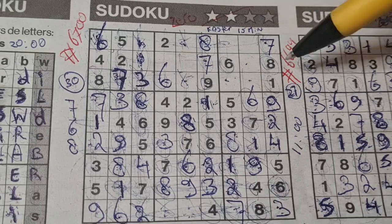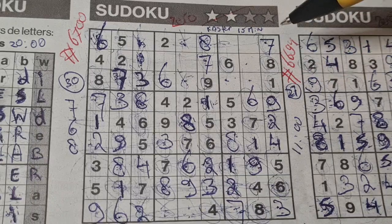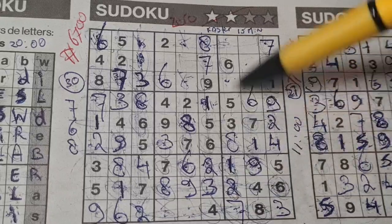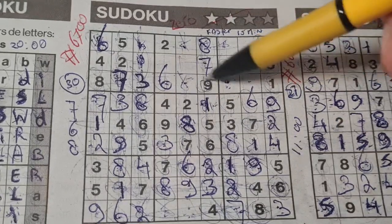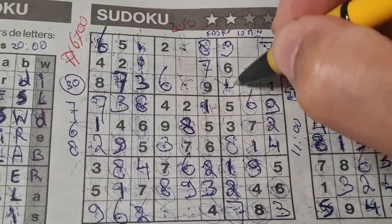Alright. 2 missing numbers in this column. 4 numbers. The 1, the 2, the 3, 4 is missing. The 5, the 6, the 7, the 8, and the 9 is missing. 4 and a 9. We have a 9 in this row. Third row, no 9 there. 9 should be here, and a 4 goes there.